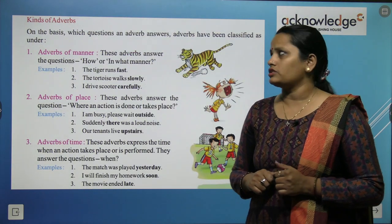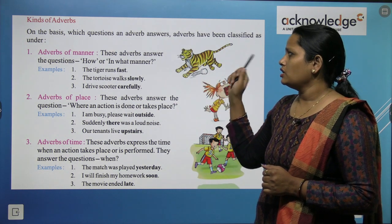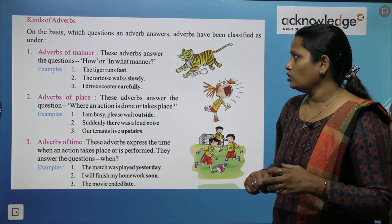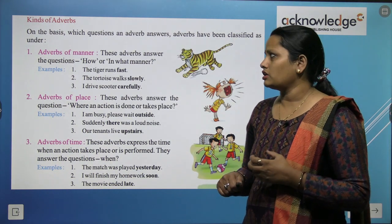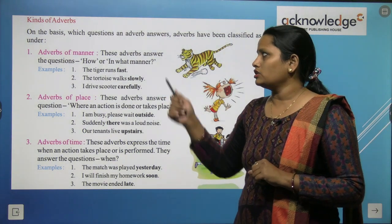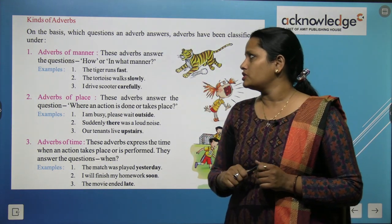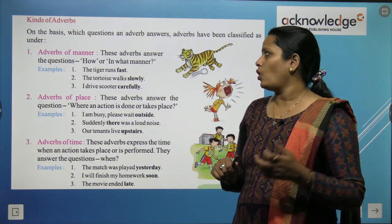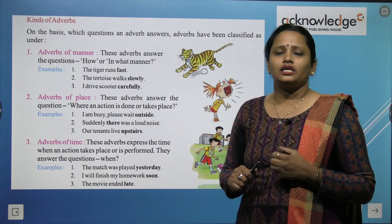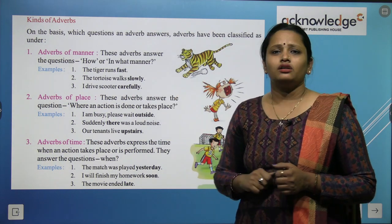Next, the kinds of adverbs. On the basis of which questions an adverb answers, adverbs have been classified as under. So adverb जिस question को answer कर रहा है उसके basis पे adverbs को classify किया गया different parts में. So here the kinds of adverbs are adverb of manner. ये क्या बताता है? These adverbs answer the question how or in which manner. So ये adverb बताते हैं कि काम किस तरीके से हो रहा है. Manner बताता है उसका.